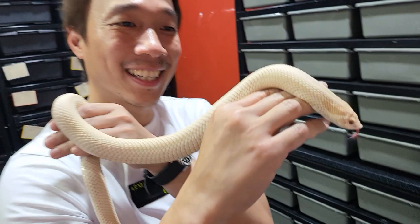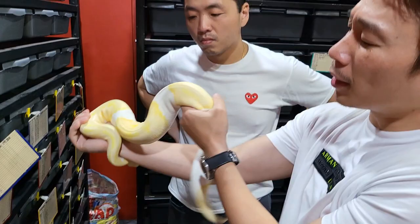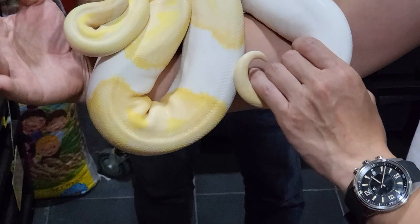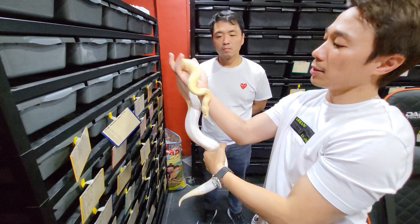Ayan, no. This is one of my favorite snakes. Sobrang bait. This is one of the famous combinations way back 6 years ago. Ano tawag dito? Albino pie. So albino is yellow. Pie gives this white. This is the double recessive called albino pie. And this was the first double recessive that was produced in Tier 1 Exotics. Ganda, no? Ano kita niyo color?